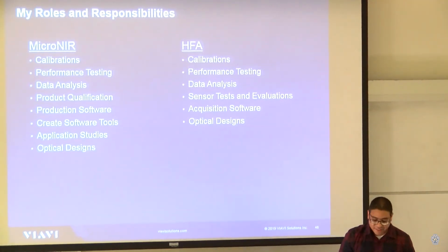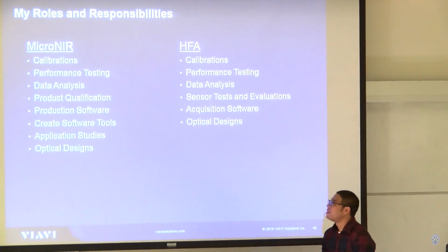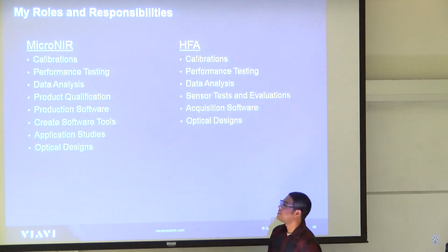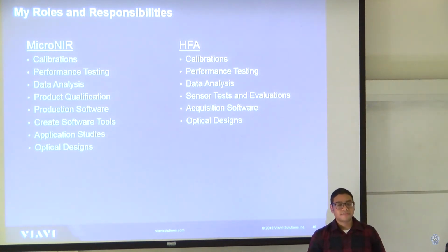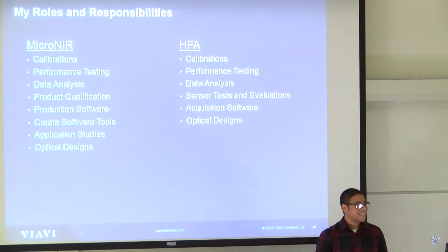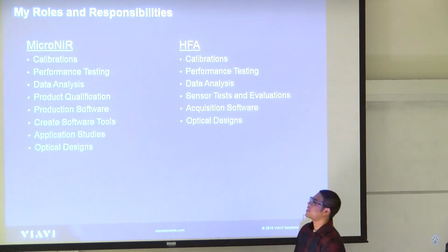So I work on both the Microcar and the hyperspectral filter array. With Microcar, I do a lot of the calibrations, whether it's wavelength or temperature or photometric. I do a lot of performance testing. As I mentioned before, we sell into the pharmaceutical industry, and they have very high standards, as you could imagine, in terms of performance. So, trying to keep up to date with their requirements and making sure we meet those specs.